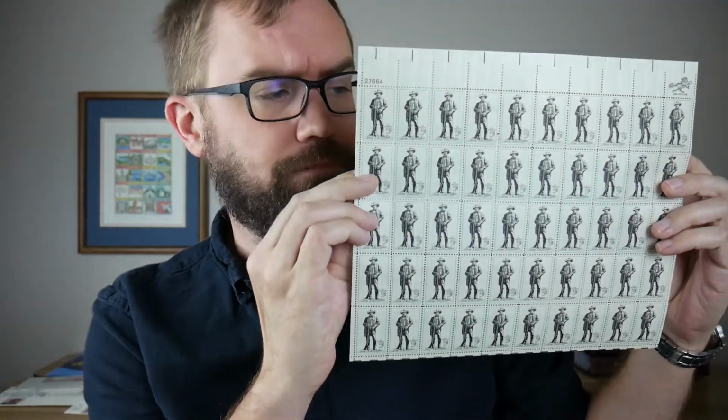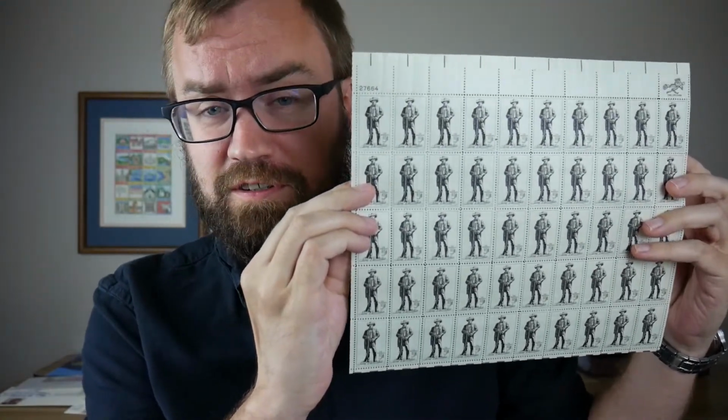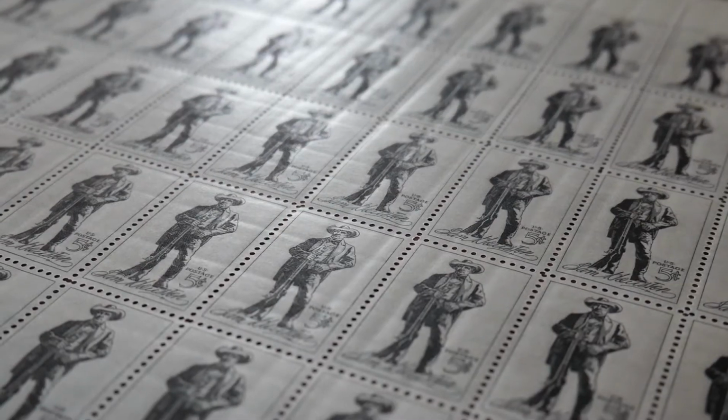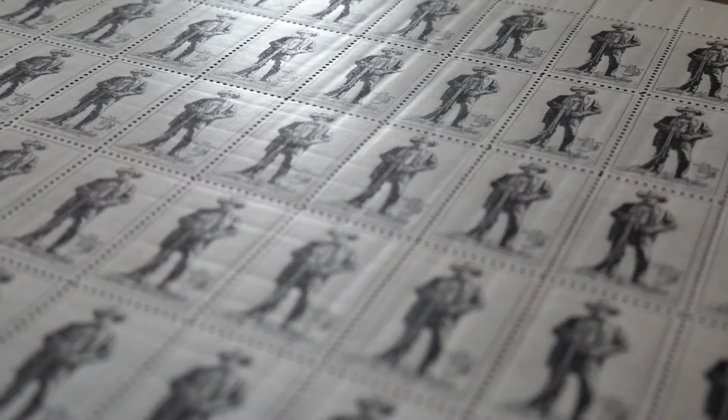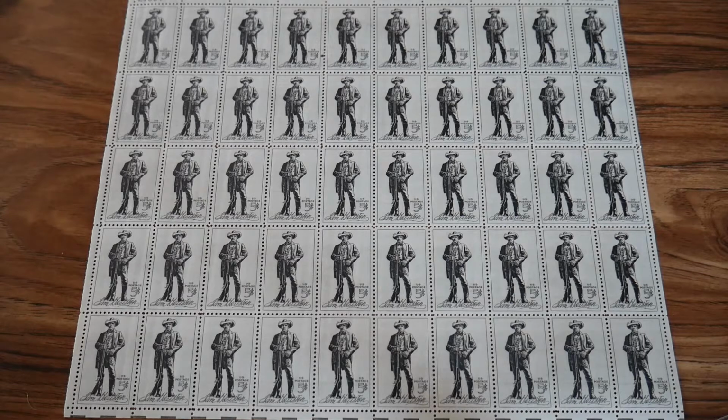So this is what a sheet of stamps used to look like. I don't know if you've bought a sheet of stamps in a while or ever, so I don't know if this is surprising to you, but you can see you have to tear these along the perforations and actually lick them to attach them to an envelope. The important part for this video is that there are 50 stamps on the sheet for many of the commemorative designs, and as many as 100 for a more regular design.